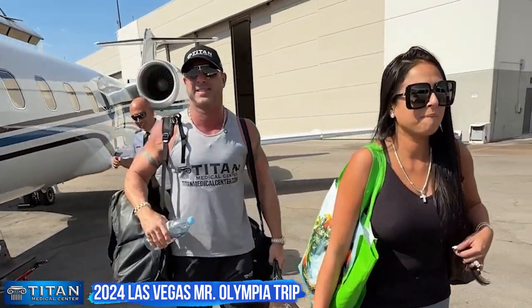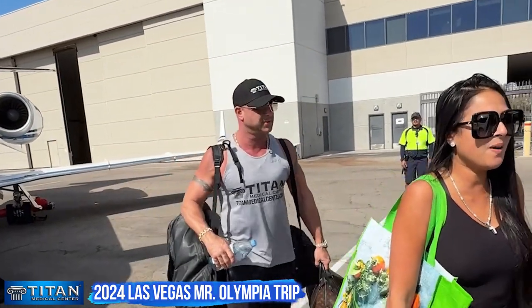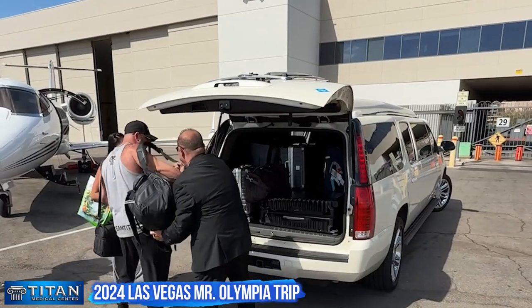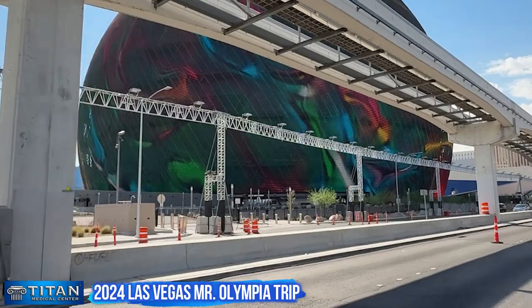All right. Let's get in this bad boy and let's get on the road. We're in the stretch Escalade, which is pretty nice. I'm surprised it fit all our bags. I know, right? I was really surprised. But we used the third row seating back there too to accommodate, which is what you gotta do.